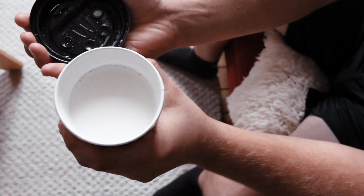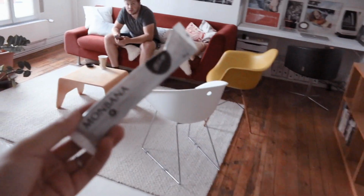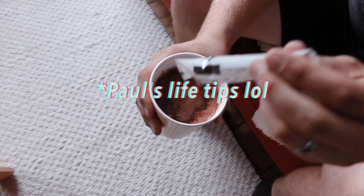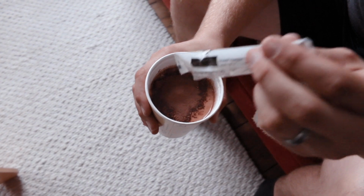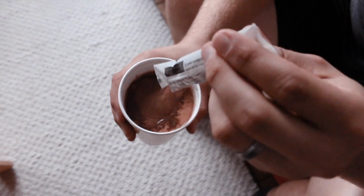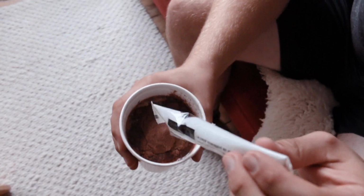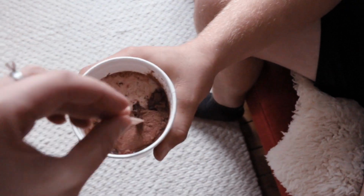Why is it white? You didn't add the chocolate. This? Yeah. Oh. Do you have a stir? Here you go. Hold it for a second. Life tip, if you're making hot cocoa, definitely use warm milk. It's so much better than water. I know, I think a lot of people do that though. Oh, not us poor kids. See, it didn't look like that. Whatever they gave me last time was really good.